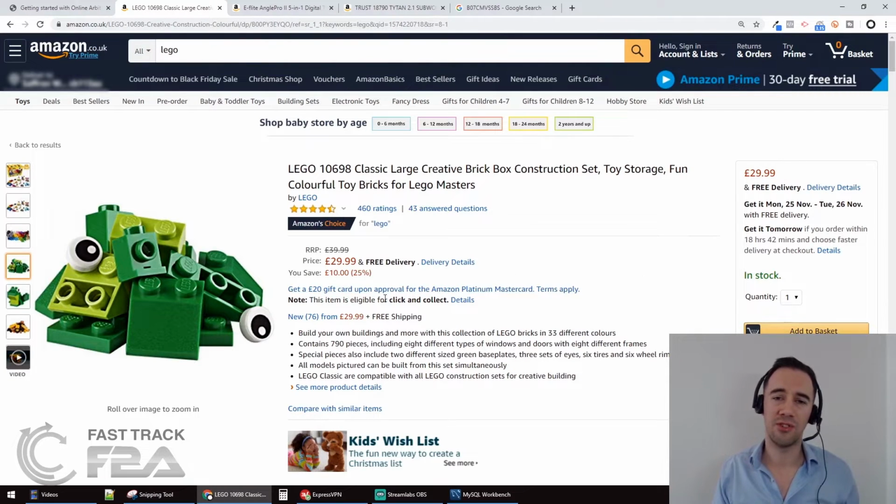But the thing which is interesting, and why we call it the buy box, is that on this listing, if you notice right here, it says new, 76 brackets from $29.99. So what it's telling us is there are 76 other people selling this product on this listing right now, from the price $29.99. So let's have a look at them.